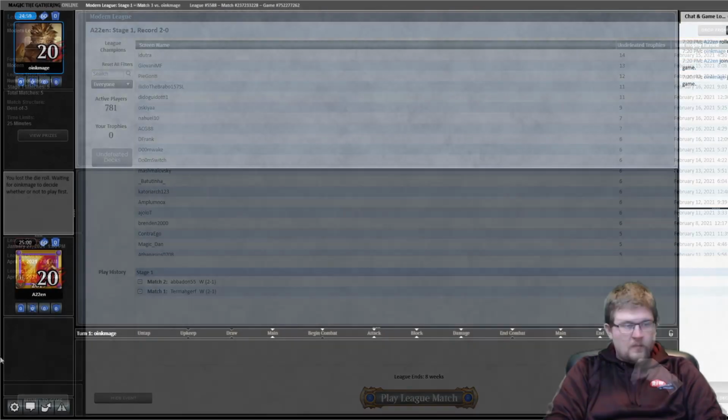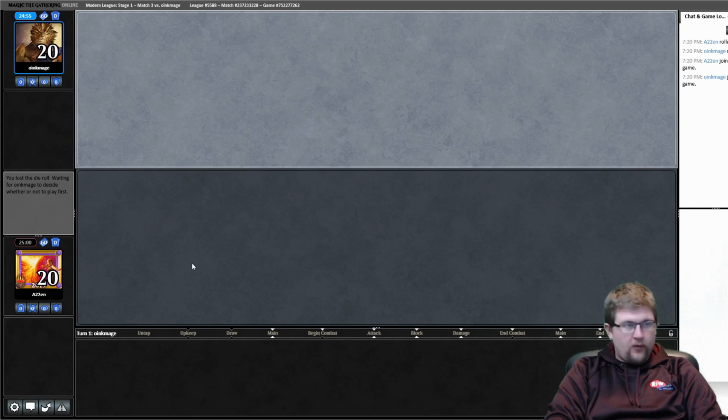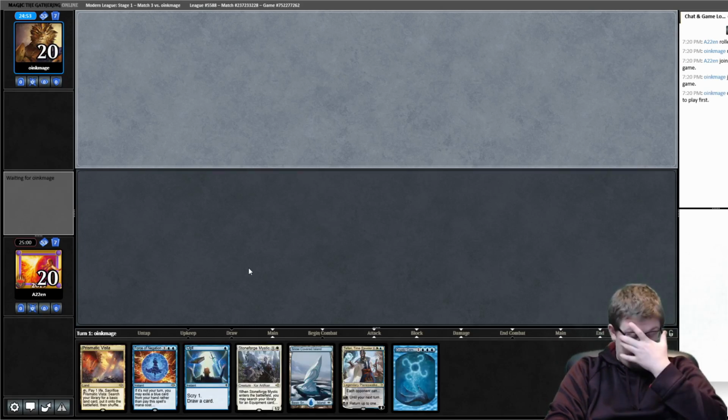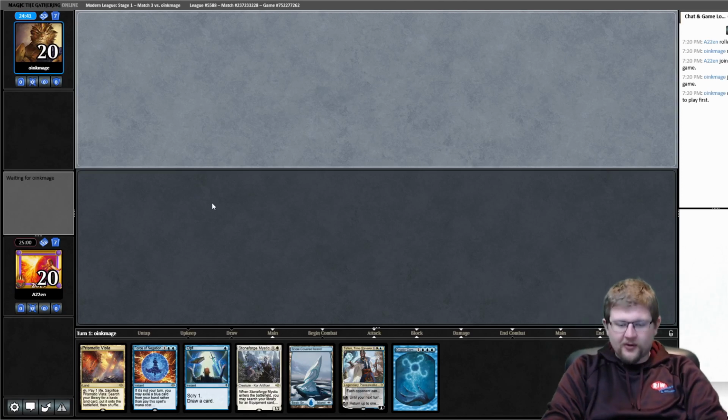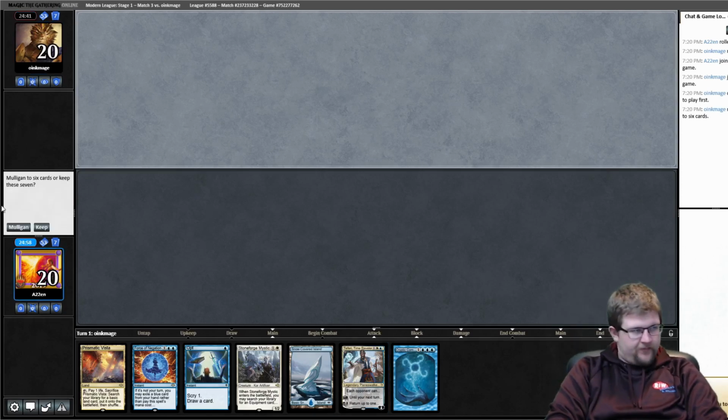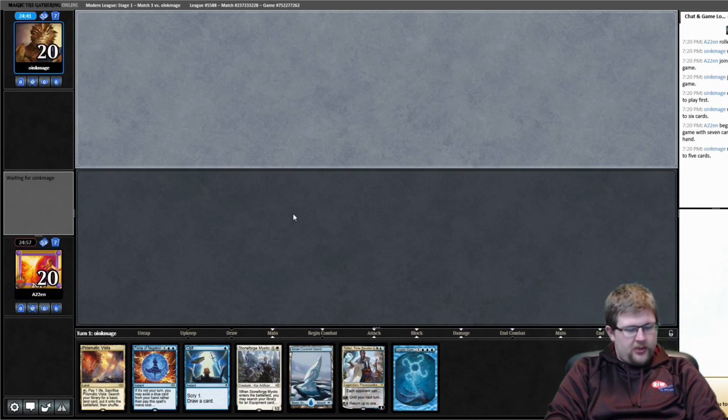Oh, that was sweet. All right, looks like we're back for round 3 here. Playing against the Oink Mage. I do know who this is, but it's eluding me at the moment. We'll figure it out. But this hand's pretty good. We'll keep it. See how it feels. Opponent's on 4.